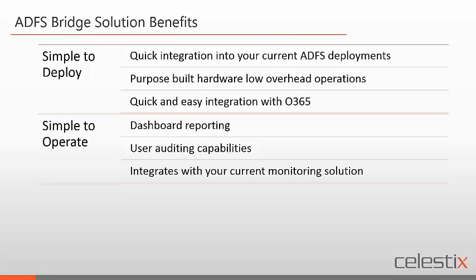From an operations perspective, one of the challenges around ADFS is how do we know what is happening under the hood? How do we know what's happening in our key service state? Auditing capabilities: are users having trouble accessing? Are they getting denied attempts? Hey, what about rogue or terminated users? How do we know if they're simply trying to authenticate and what is their level of access?